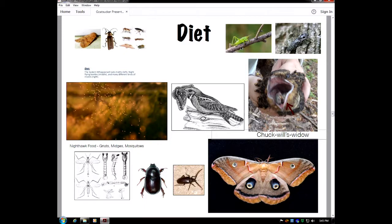What's their diet? Nightjar diets are very different than nighthawk diets. Nighthawk diets consist typically of small insects of a whole variety of forms: small moths, small beetles, mosquitoes, small bees, other things like that, and midges. While the nightjars feed on larger insects, and they really do like, to our chagrin, giant silk moths and other big moths and big beetles.